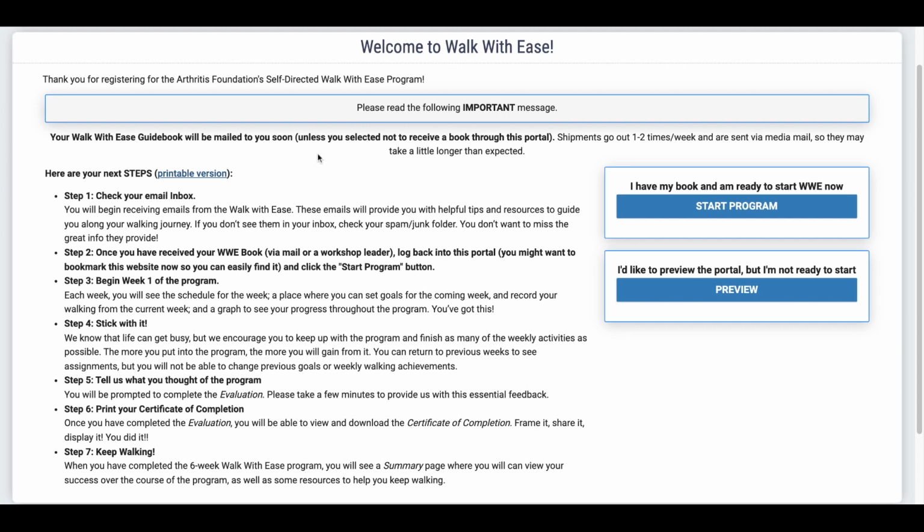So if you have selected to receive a print book, that will get to you hopefully within the next 5 to 7 business days. We do ship them out at least 2 times a week, usually more frequently, and they are sent via media mail. So it might take a little bit longer than expected to get to you, but please just know that if you select the print option of the book, that's about what the process will look like.